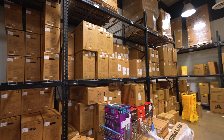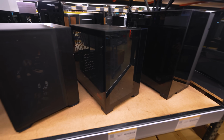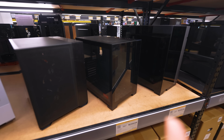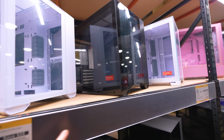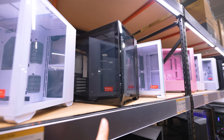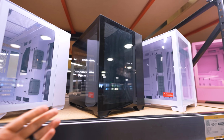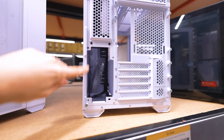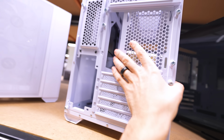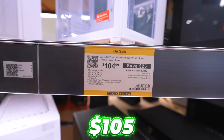My first choice was the O11 Mini D, which does support a full ATX motherboard, but it only supports an SFX power supply, which is not gonna work. But then I saw this, their new updated O11 Mini, which does in fact support a full ATX power supply. They have one in white and black. The color scheme we're going with obviously is black and RGB, so I think this is gonna be our winner. Yep, there it is. It's got the slot for a full ATX power supply. So this is gonna be perfect for our build. And it's going for 105 bucks, so pretty good deal.